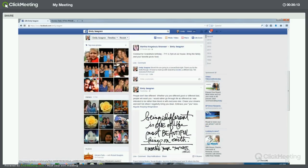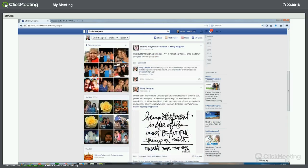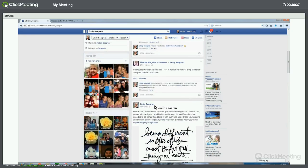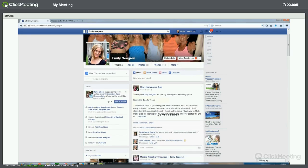But it is important to sprinkle it in there, so again, make sure on your personal page that you are mixing in business. If you want to be sharing pictures of your family and your friends, alternate your posts so that people see that you have variety in your life. Post things that you think people would find interesting. And also make sure that you're always making new connections.